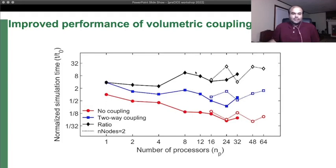The black line shows the ratio of the computational time between the two-way coupling and the no coupling for the corresponding number of processors. And the broken lines show the same computational time on two nodes. So essentially, a simulation over here with the solid line shows 24 processors on one node, whereas the broken line is 12 processors each on two nodes. And we see that there is some interprocessor communication, which slows down the computational time a little bit. These are some challenges that we want to address.